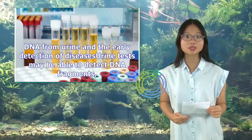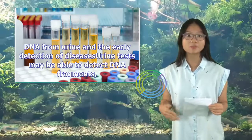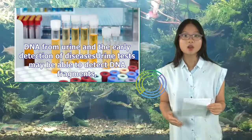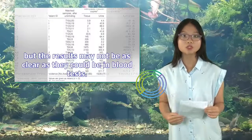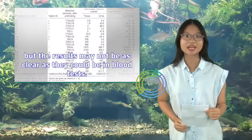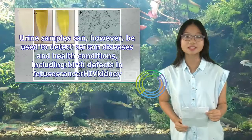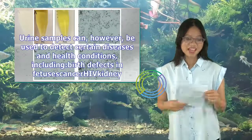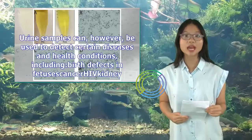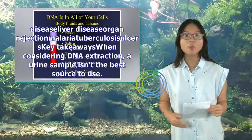DNA from urine and the early detection of diseases: urine tests may be able to detect DNA fragments, but the results may not be as clear as they could be in blood tests. Urine samples can, however, be used to detect certain diseases and health conditions, including birth defects in fetuses, cancer, HIV, kidney disease, liver disease, organ rejection, malaria, tuberculosis, and ulcers.